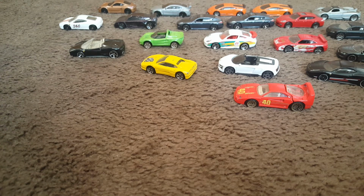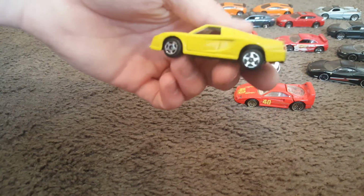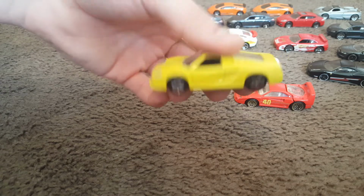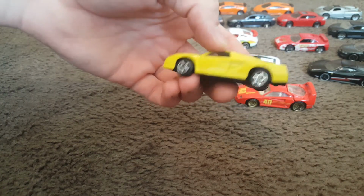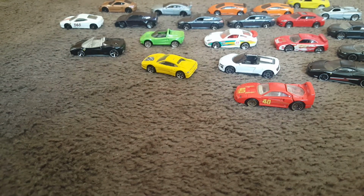We're still going though. Oh, here's another Motor Max. I actually do have more than one. This one's just a no name. It says made in China. Not sure what kind of vehicle that would be. Some sort of supercar. You can hear it's a little bit cheaper made, but it's still pretty cool. Set it back there with the other one.